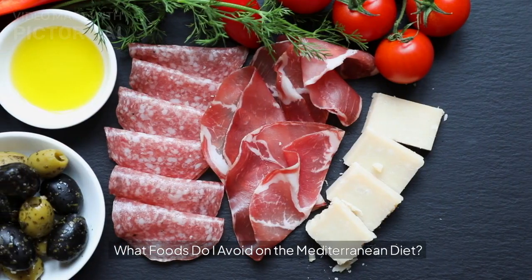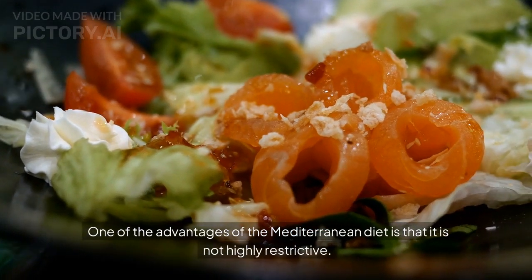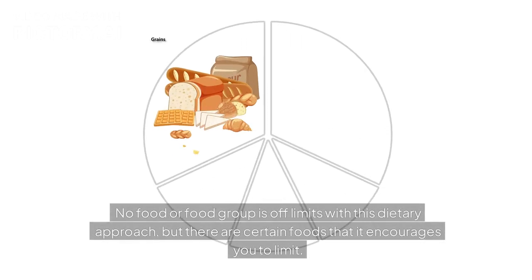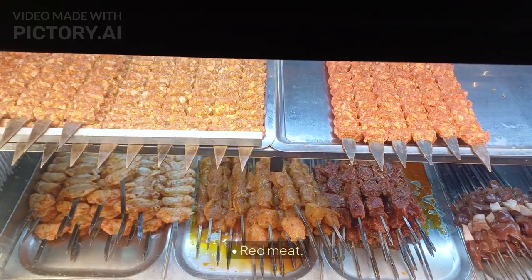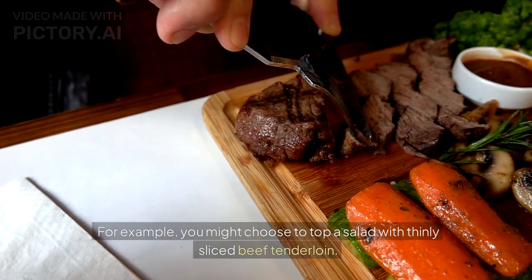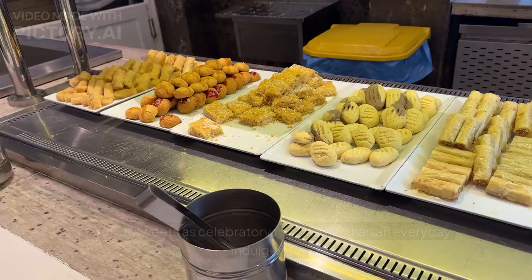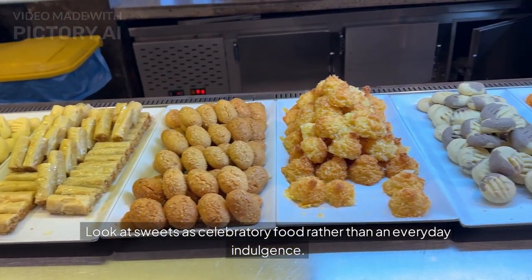What foods do I avoid on the Mediterranean diet? One of the advantages of the Mediterranean diet is that it is not highly restrictive. No food or food group is off limits with this dietary approach, but there are certain foods that it encourages you to limit. Red meat: treat red meat as a garnish. For example, you might choose to top a salad with thinly sliced beef tenderloin. Sweets: look at sweets as celebratory food rather than an everyday indulgence.